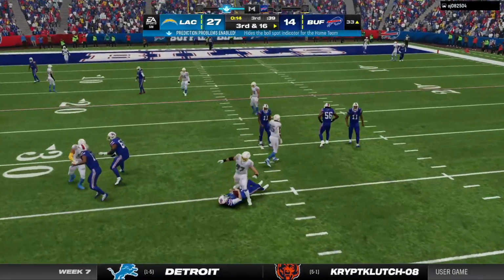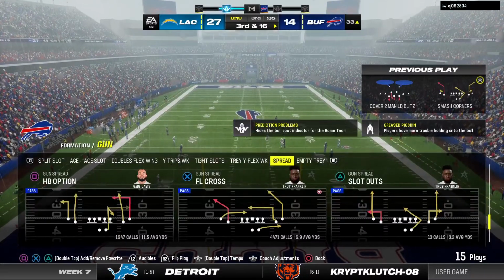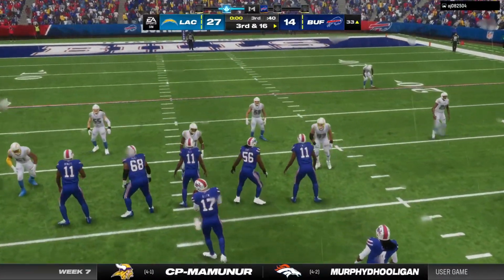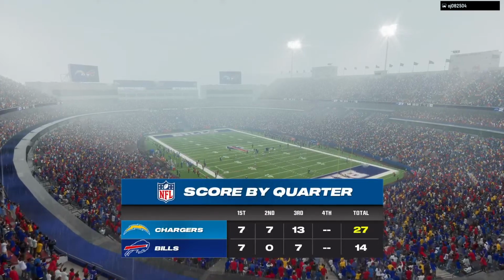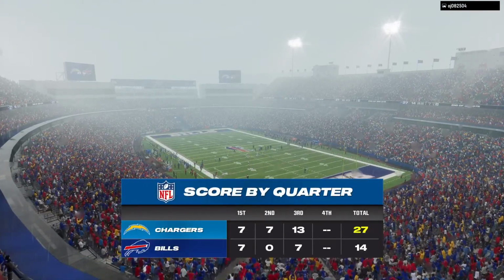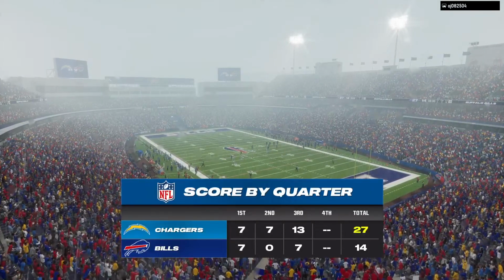Pressure applied, and he's going to be taken down. They sack him back at the 33-yard line. Multiple defenders in there to bring him down as this quarter comes to an end. So they'll get a little extra time to come up with his 3rd down play as we played 3 quarters. We'll return with more after this break.